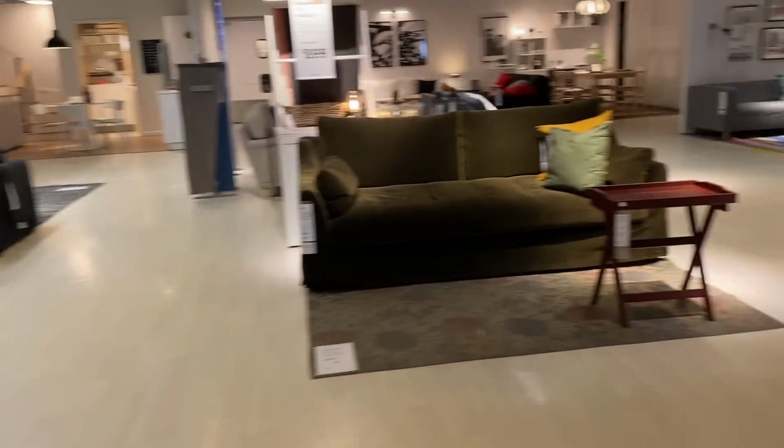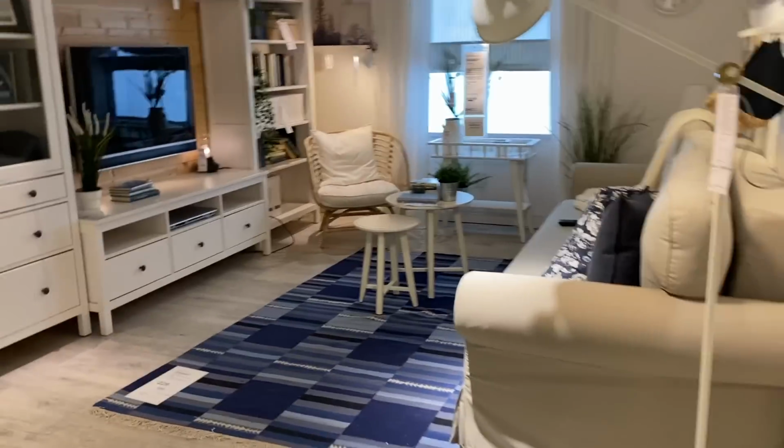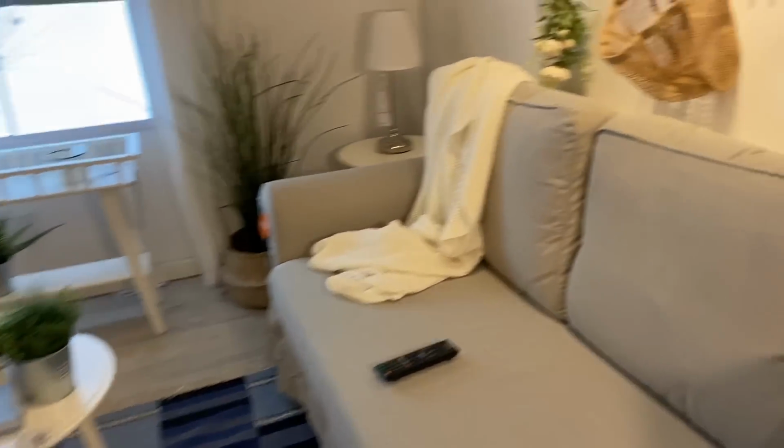So the very first thing that I like to look at when I'm at Ikea, we went right upstairs and walked around the showroom first, and it's just so neat how they have it all set up for display so that you can see what furniture would look like in a particular space.